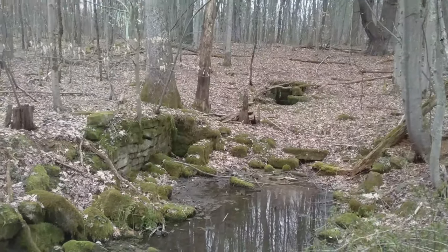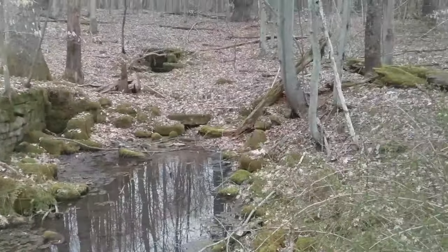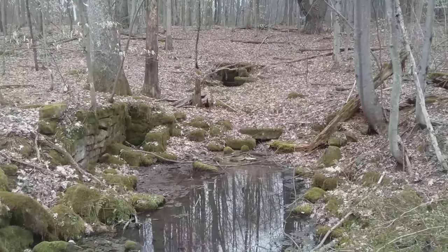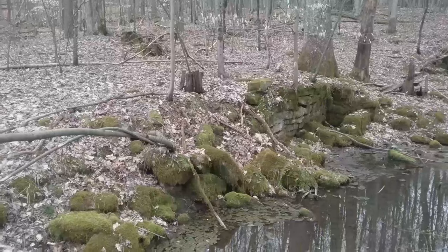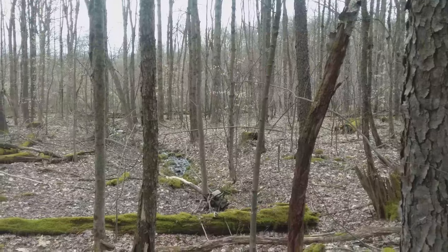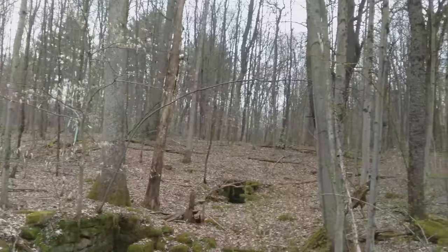Okay. So that is the stuff that's in my front yard, backyard, whatever you want to call it. Like I said, sometimes you don't have to go very far. And this is all within walking distance of my house. And there's still no sign of Bigfoot.